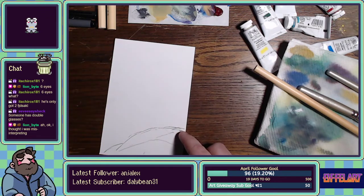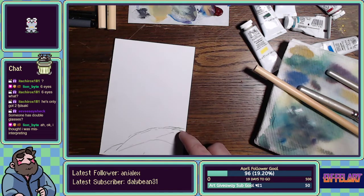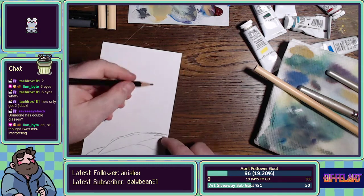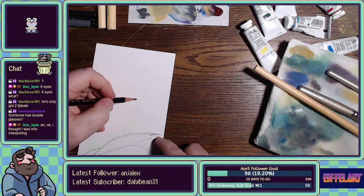Wait, how tall is this Pokemon? I'm so glad that Bulbapedia exists, so at a glance, it can tell me how tall Pokemon are. 4'11", okay.